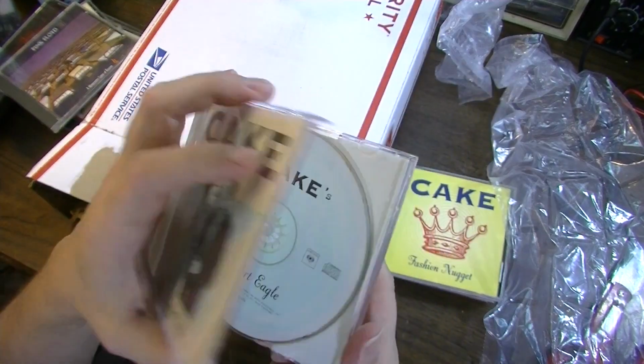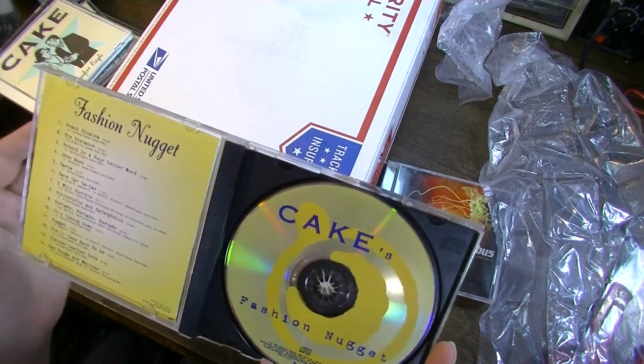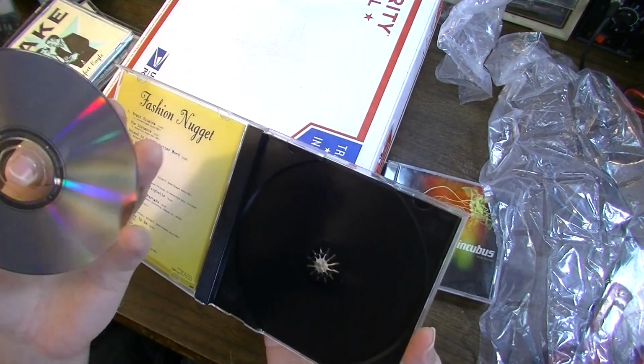Another Cake album. Yet another Cake album. This is the one I remember from high school, or right at the end of my high school career.